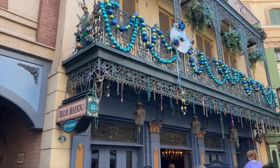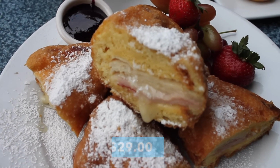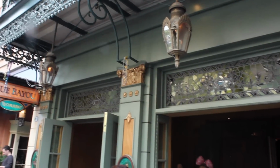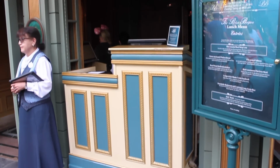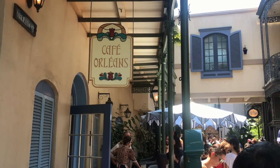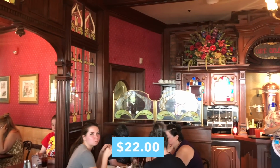Let's take those famous Monte Cristo sandwiches inside Disneyland Park, for example. If you decide to order a Monte Cristo for lunch at Blue Bayou over in New Orleans Square, you're gonna drop $29 for it. Now, this price point is also gonna hook you up with potato chips and stone fruit salad and seasonal preserves and remoulade. However, if you decide to order the exact same sandwich from Cafe Orleans instead, which is just around the corner from Blue Bayou in the very same land, you're only going to have to pay $22 for it.